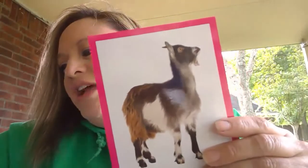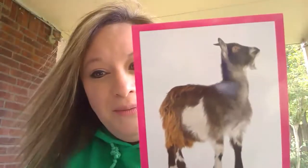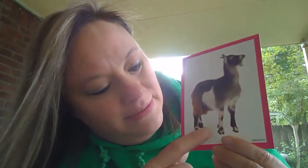All righty. Let's see if something else is different. Oh, I've got a good one. We needed to change up. Yes, what is this one? He is a little what? He is a goat. He is a funny looking goat. All right. How many legs does he have? Can you count them? Count. One, two, three, four.